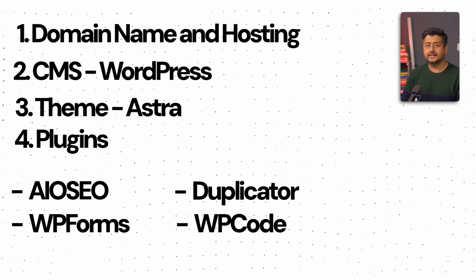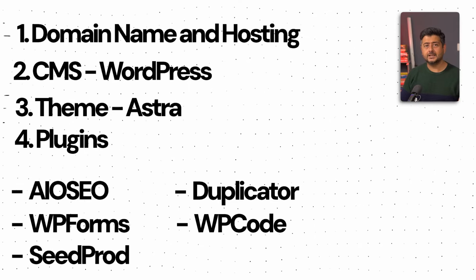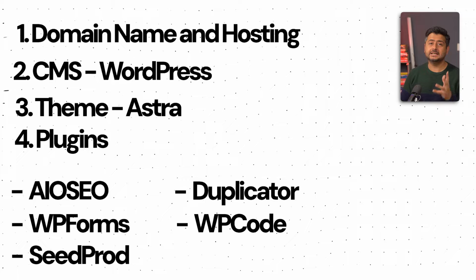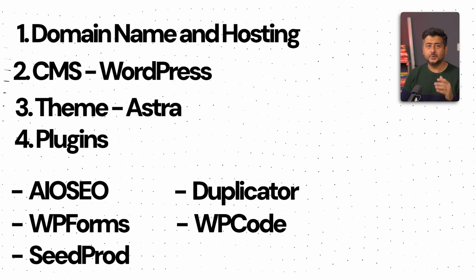WP Code. And then we'll also install a plugin called SeedProd, which will allow you to create pages on your website using a drag and drop interface. So even if you have no skills with coding, you can completely design new pages on your site using a drag and drop builder. So it's wonderful. We'll use that as well.